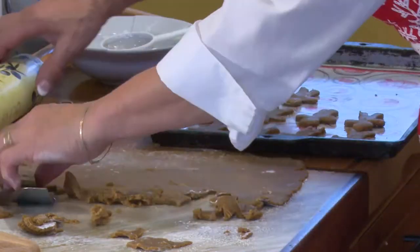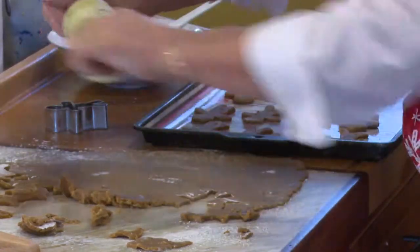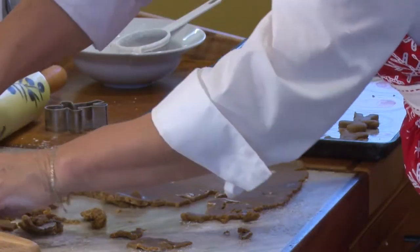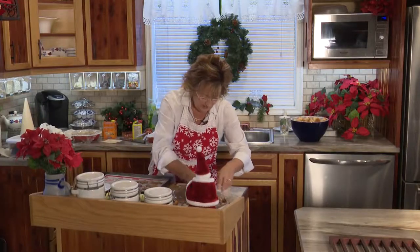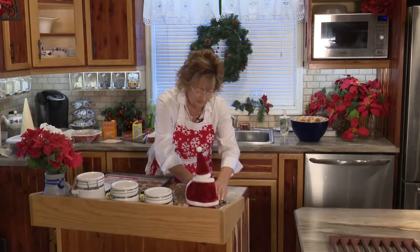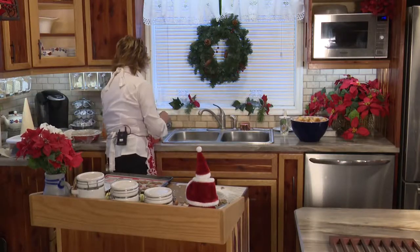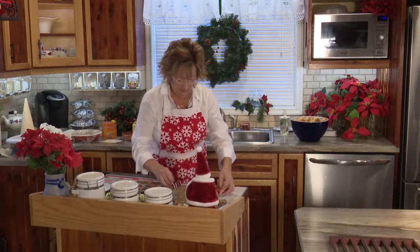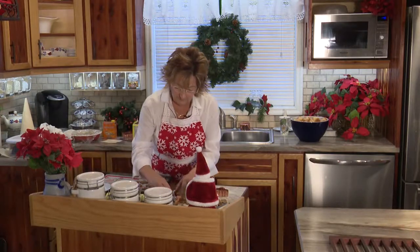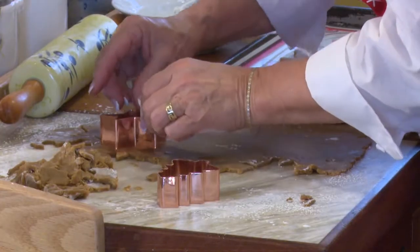Okay, it's a little bit thick in the middle yet, so I'm just going to do that and take the pieces to the side. Okay, what else do I want? Maybe just some little stars. Do I want stars? I want stars. Nice to have an option. Oh yeah, I like the stars. Not too big again.